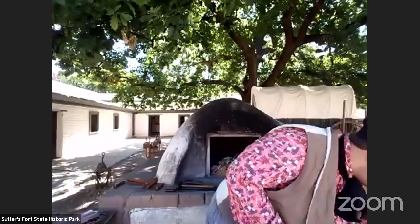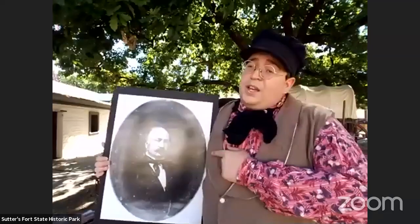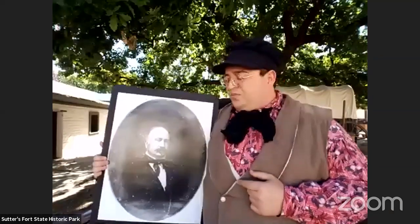But we can't talk about any of this stuff yet until we talk about this man, John Sutter, the proprietor of Sutters Fort. He was born in February 1803 in Kandern, which is a small village on the border of what is today Germany and Switzerland. He grew up in a Swiss household, and he always wanted to go into the military, but with the fall of Napoleon, you didn't need to have large standing armies anymore.